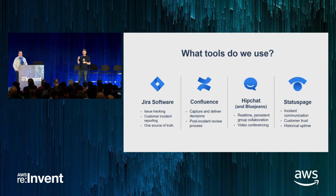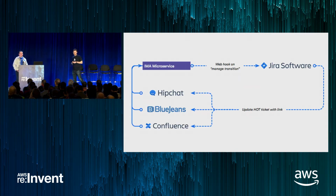The SRE team uses Jira Software to track a hot issue through to resolution. They use Confluence to capture all necessary context throughout the incident, a combination of HipChat and BlueJeans for real-time face-to-face communication, and Statuspage to keep all external stakeholders and users in the know. Now let's take a look at exactly what happens when an incident strikes.